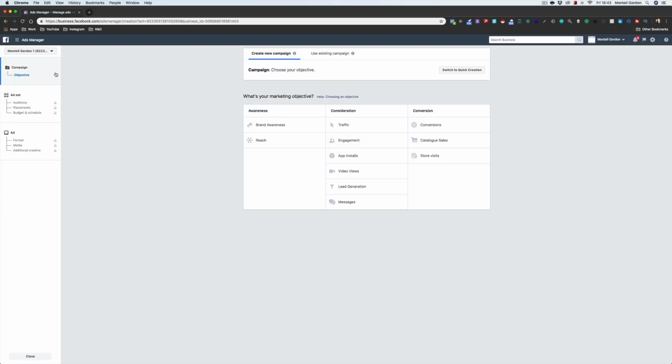Basically on the left you can see there's 3 different tabs here. Facebook ads works in 3 different levels: a campaign level, an ad set level, and an ad level. The campaign level is where you pick your objective. What are you optimizing for? What's the ad all about? What's your main objective, basically what you're trying to achieve?